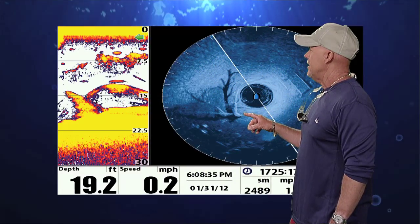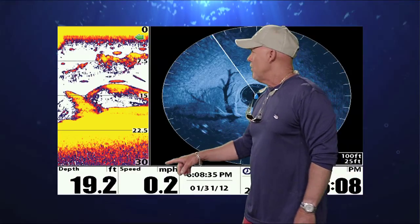The nice thing about this 360 is that we're in 19 feet of water, but more importantly, when I look, we also had the range zoomed in. And as you zoom in the range, guys, your detail is going to become more apparent. So we're at a 100 foot range with a 25 foot ring. So keep that in mind if you have Hummingbird's 360.